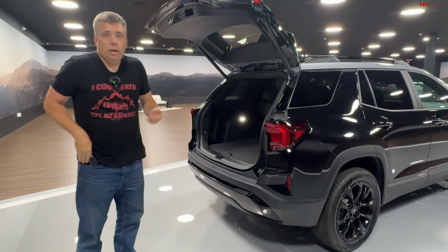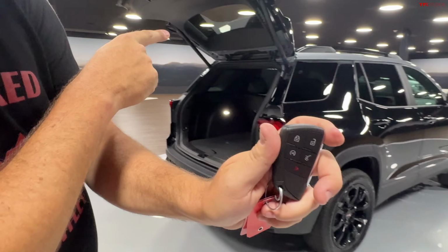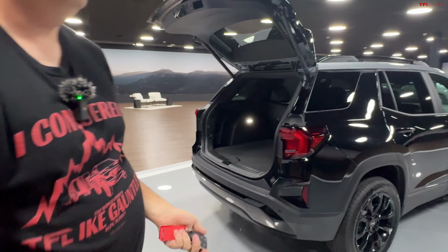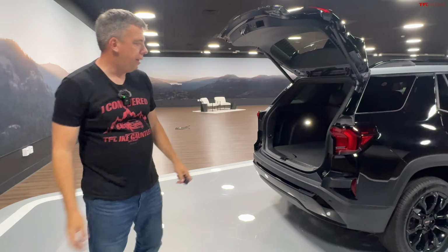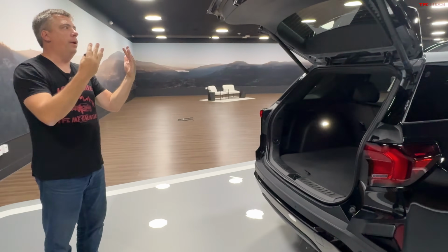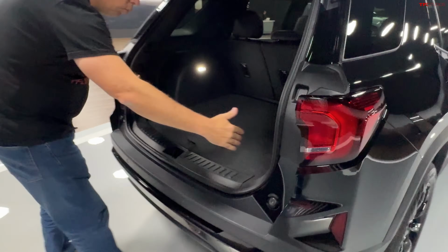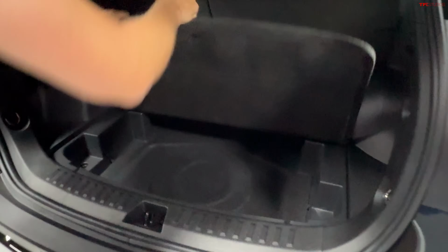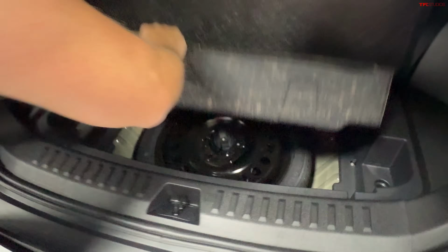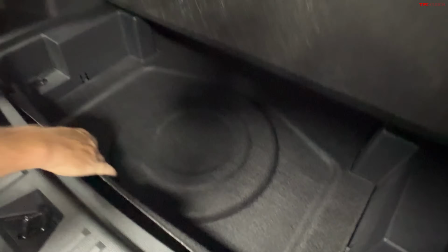Or there's many ways to open it. You could do it on the key. You could do it inside on the dash. You could walk up to it. I mean, I don't know, what are they gonna think of next? I'm not sure. Maybe you can just think open and it will just open. But still, plenty of space, really wide opening here. Underneath this cover, there is a space saver spare tire. So the spare tire is here.